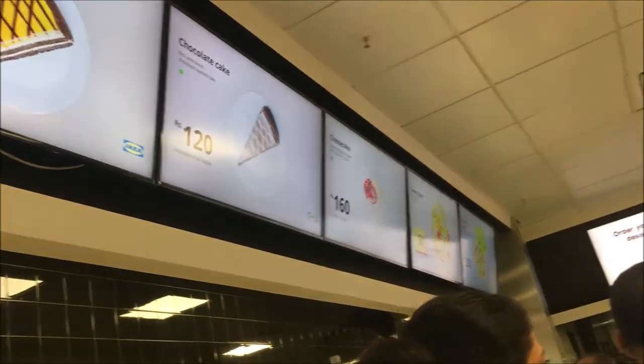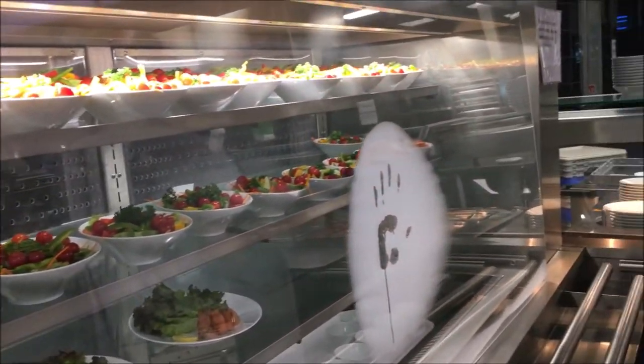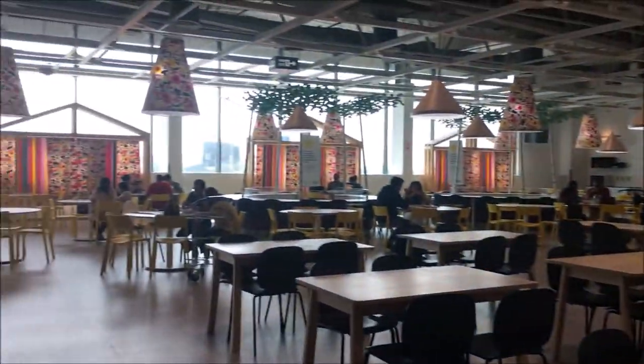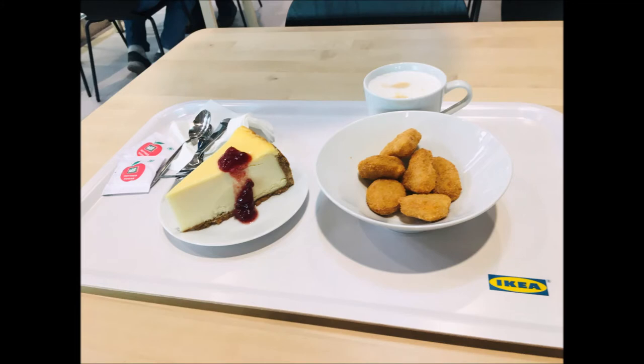And yes, there is an IKEA restaurant which serves their meatballs and some other amazing food. I don't know if you can relate to this, but it was so overwhelming and exciting at the same time to sit at IKEA restaurant and eat this food. Because it's I think 8 to 9 months that's post lockdown that I have not visited any restaurant or eaten from anywhere outside my home. I opted for a cheesecake, chicken nuggets and some coffee.